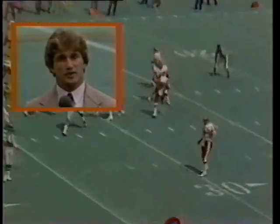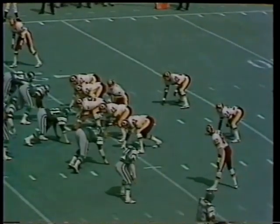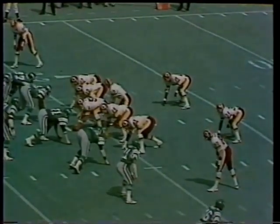What we're going to have to do today is control the line of scrimmage. Undoubtedly, that's the most important thing when you play a 3-4. If you can handle the nose man and you can handle the 2 outside tackles, then you've got an opportunity of getting your linemen out on their linebackers.